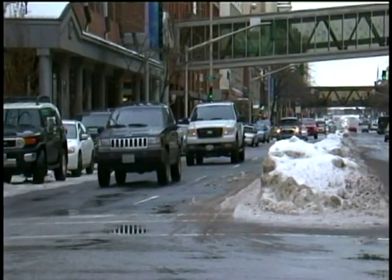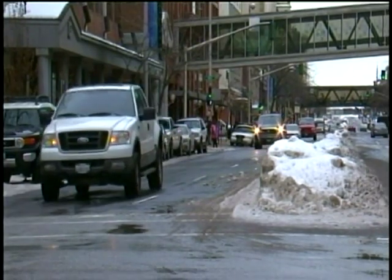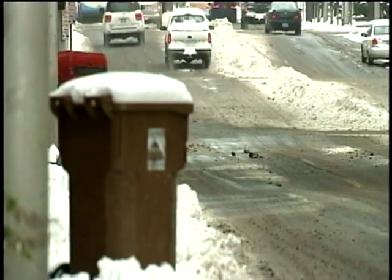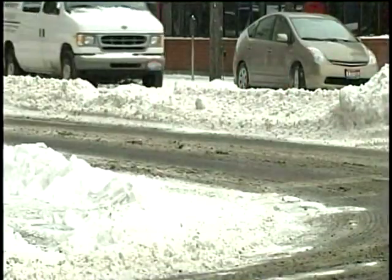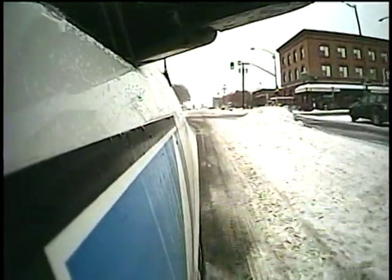But today, progress. The city says temperatures this week will help them clear the berms in the most cost-effective way. Spread them out, hit them with de-icer, and melt them away. The city hopes to make progress by the weekend. With this Good Question, I'm Melissa Luck, KXLY4 HD News.